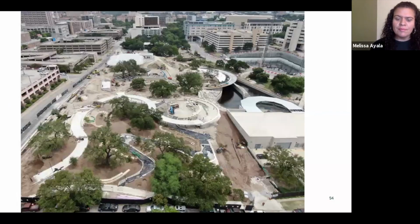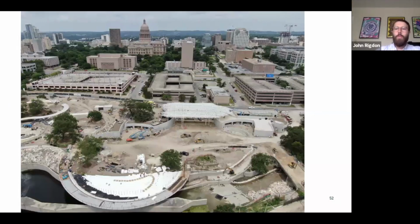Sure, and when we were putting this design together and first engaging with the design competition in the community, one of the things that people didn't want to happen was have the park turned into parking. And so we're not turning any of the park land into parking. However, we do have ADA parking right adjacent to the park on Red River and in a parking lot sort of across the street on 12th Street. It'll be right there and always available.